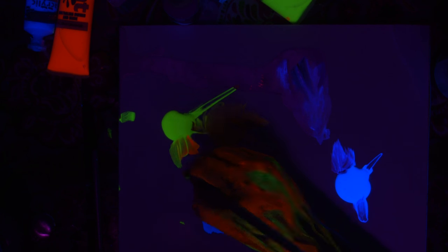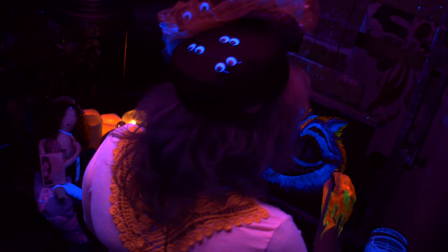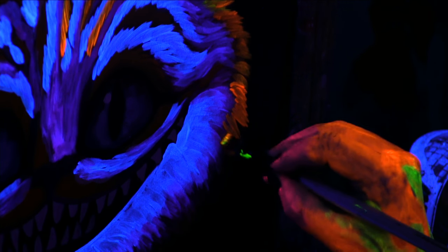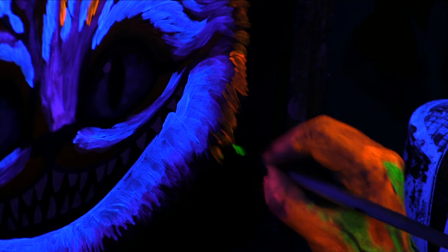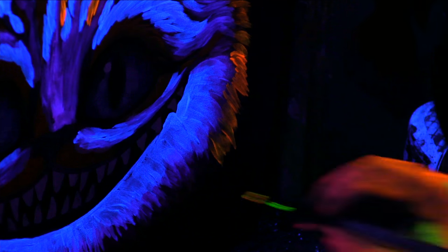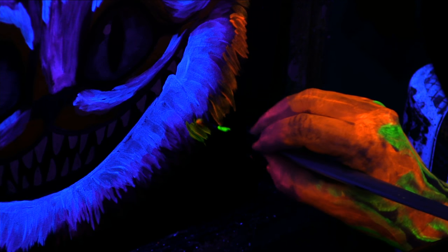Polly asks a very good question. I like it, Polly. Is the glow in the pigment or the medium? In the pigment. The medium is the carrier, not currently interfering with the glow. Now, if the medium were to glow, that would block out the pigment. We wouldn't really see the pigment.